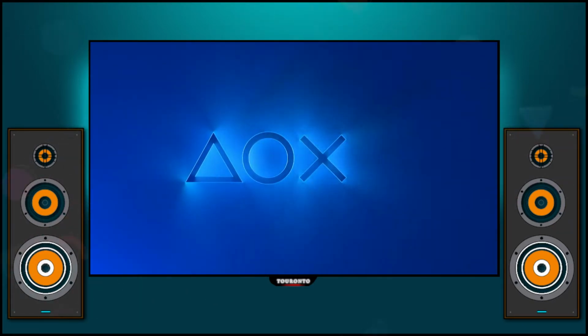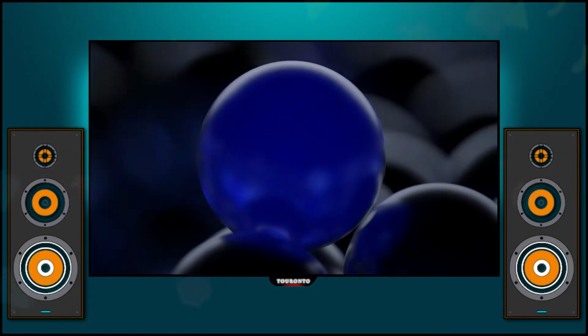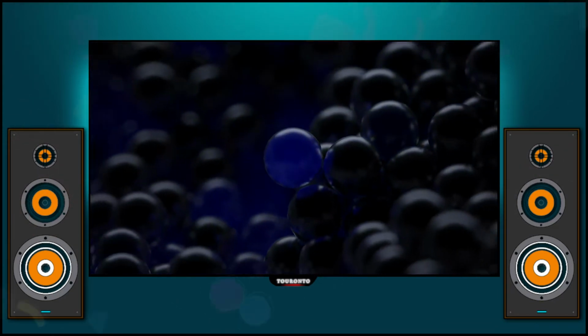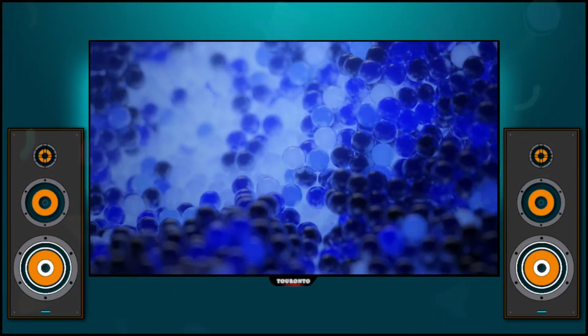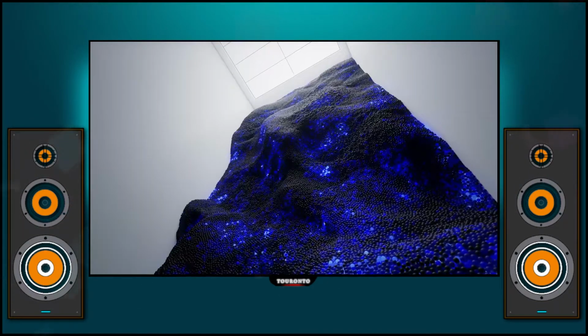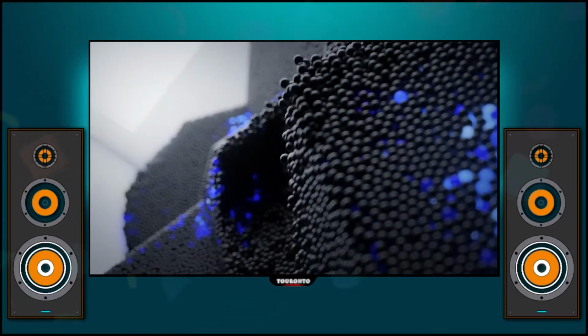So just to recap my opinions on the design of the console, vertically, I do think that the digital edition symmetrical design works a lot better and looks a lot better in that orientation. But horizontally, the PS5 with the disk drive just looks a lot better to me as well. I'm really digging the indicator lights on the system that also work as accent lighting. I am expecting them to glow different colors while the system is in different states.